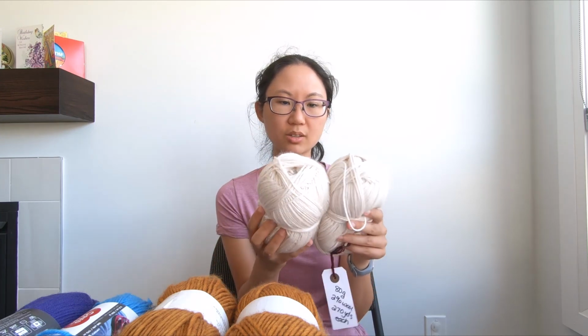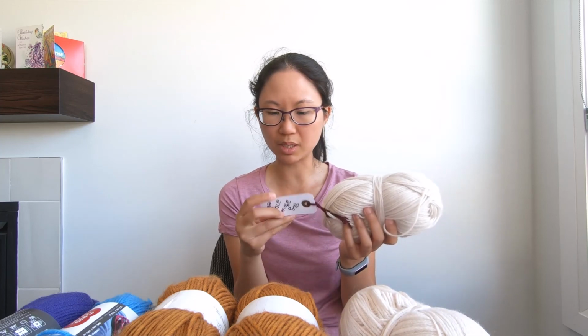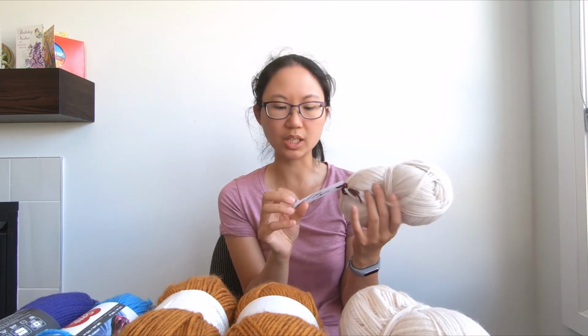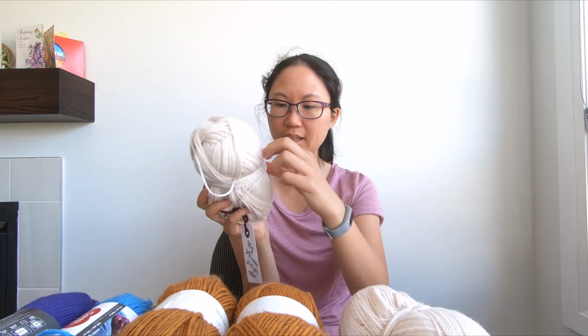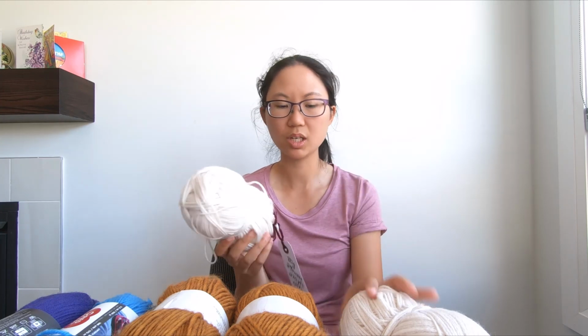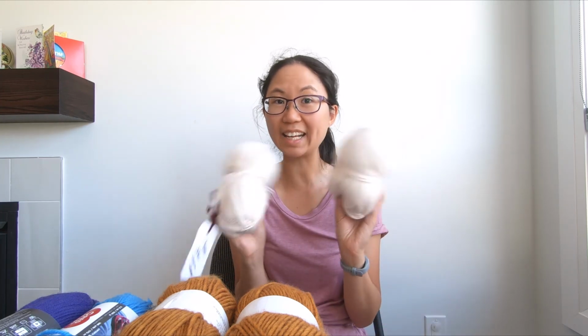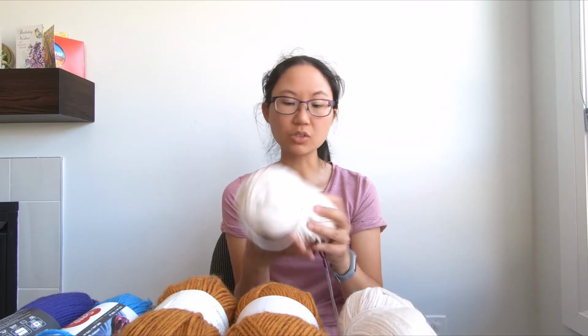Anyways, this one, they do look roughly the same dye lot. I think we can just roll the dice. It definitely says 270 yards each. It does look like it's unwound a bit, so I'll probably estimate a little bit less, say I have 250 yards, just in case there's a little bit missing and we don't know because there's no label, which is fine.